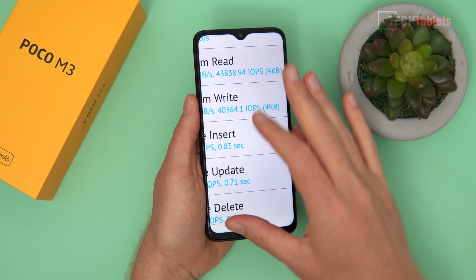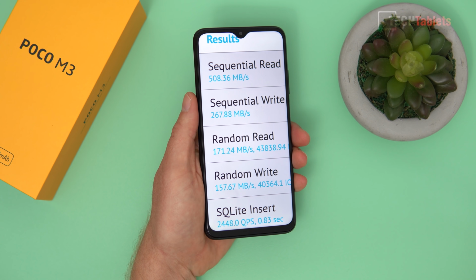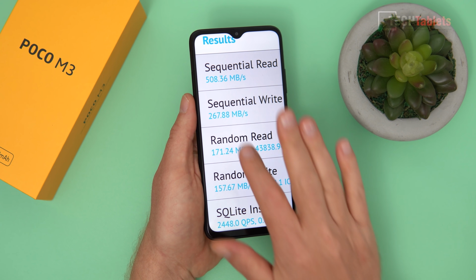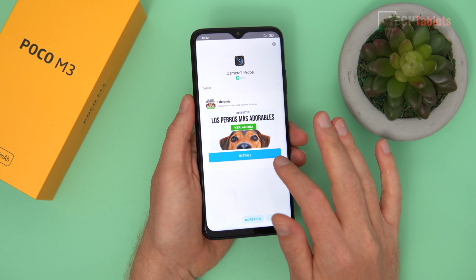So the internal storage UFS 2.2 is good, and we are getting some very decent random reads and writes. So this is not a bottleneck. The storage is not slowing it down. It is definitely the Snapdragon 662. For me, that is really the weakness.